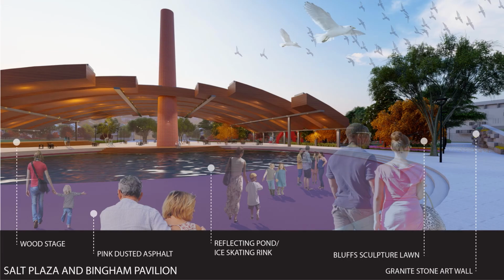Here, in this image, you can see how that inspiration starts to take shape, having a pink dusted asphalt to kind of mimic what the salt flats look like during a sunset, and then also by adding that reflecting pond, which then gets transformed into the ice skating rink in the winter. And looking at how the pavilion, the arc form is able to shape the view of the mountains, but then create a fun space for the users to utilize.